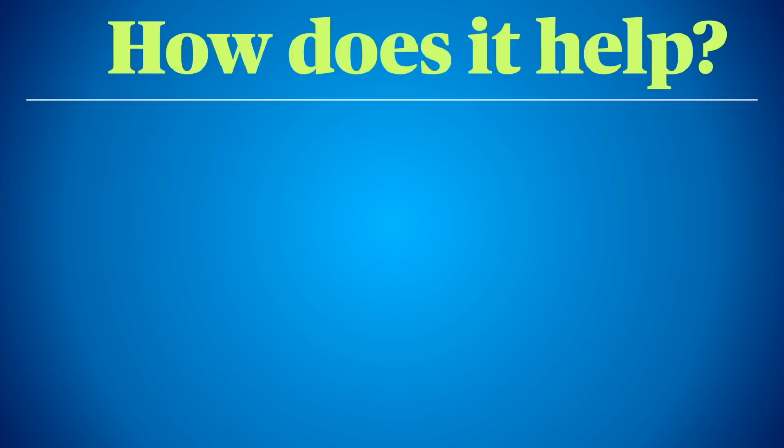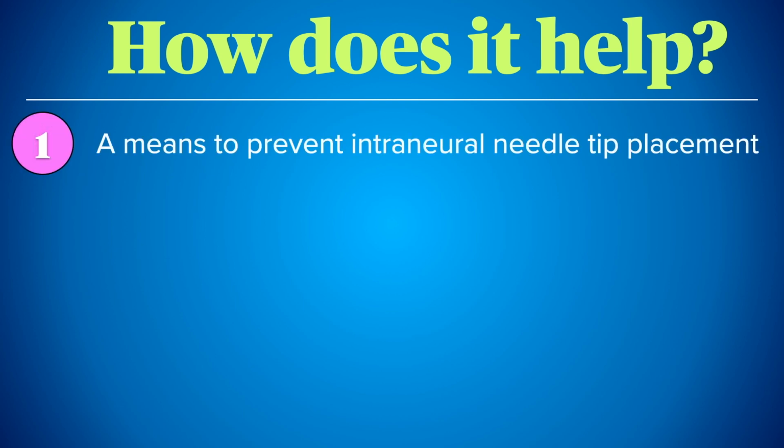Okay, so how does this help? I'm going to propose 4 different ways that nerve stimulation can help you in your clinical practice, and therefore why we need to teach trainees how to use this. Number 1, it can be used as a means to identify when the needle tip is too close to the nerve, and I'll get into more detail on that in a second.